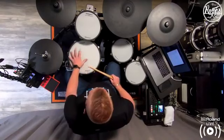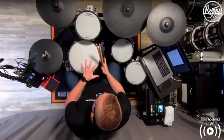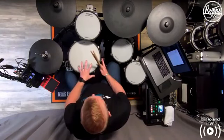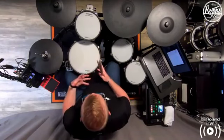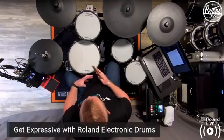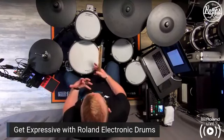So not only is it a 14-inch snare drum, it's deep shelled like an acoustic snare drum is. And so the construction of the pad pushes against you like a real drum does, which is part of the greatness of it all. The mass of the drum is giving you resistance.